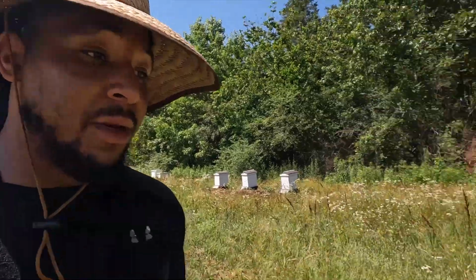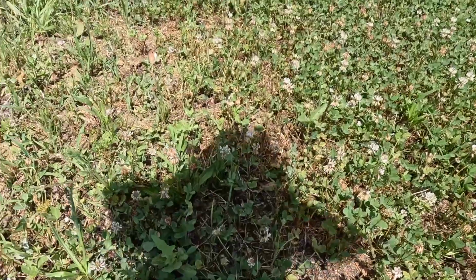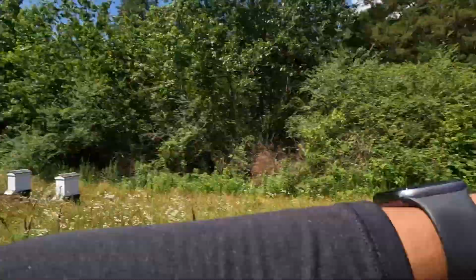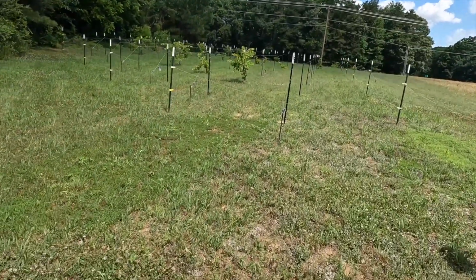And one of the things that you hear a lot is clover honey, clover honey, clover honey. Realistically speaking, we don't know where the contents come from, but we do have wild clover that grows out here. I don't think that's a honeybee, but we do have a large amount of clover here, and then there's some over there and some over there. So we do have a good amount of clover out here.